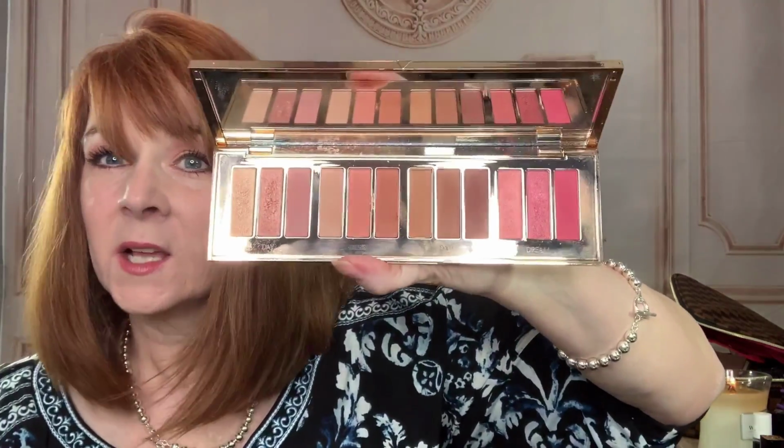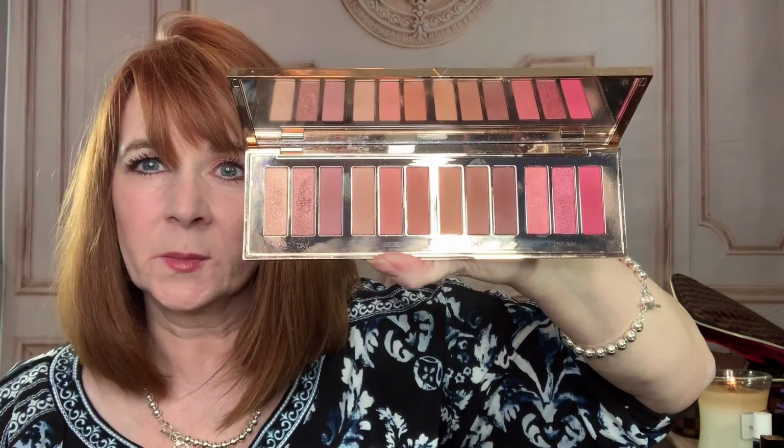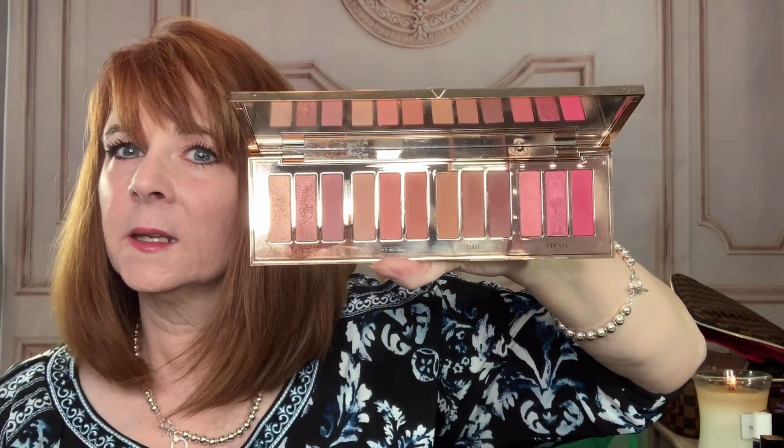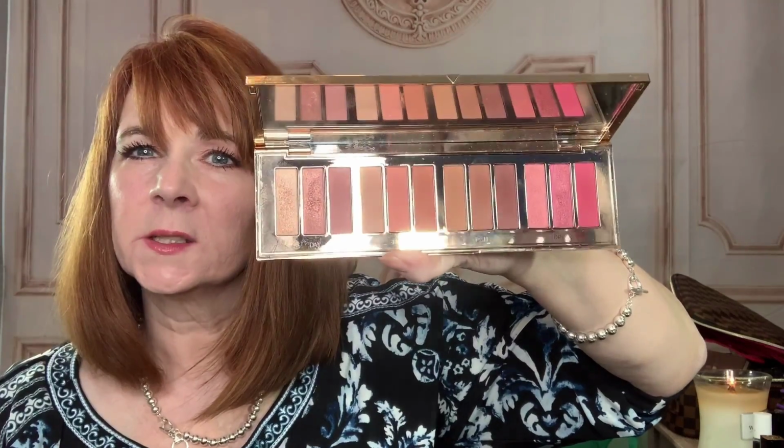Favorite palette right now is the Pillow Talk. A lot of people didn't want to get this one because they felt like it was so similar to so many other shades that she had. I feel like this is all in one palette. This is numerous looks. Between these two, I would never need another palette.